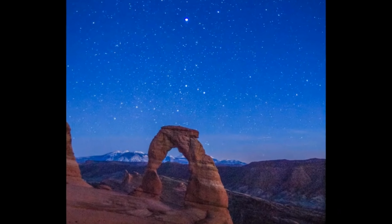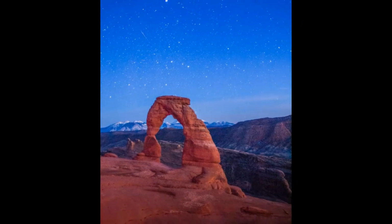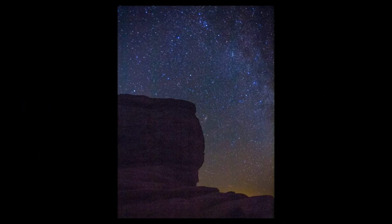Wow, stars are coming out now. Look how nice and clear it is. I'm just delighted to be here. I feel so lucky to be able to see this. It's a really long drive to get here.